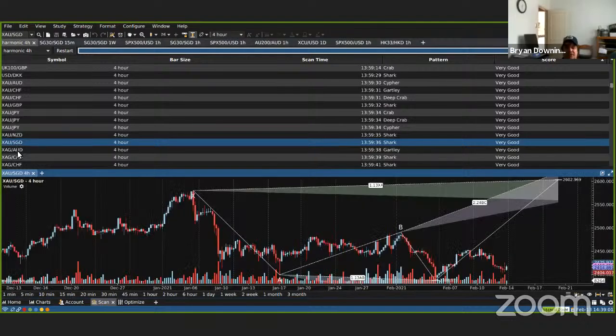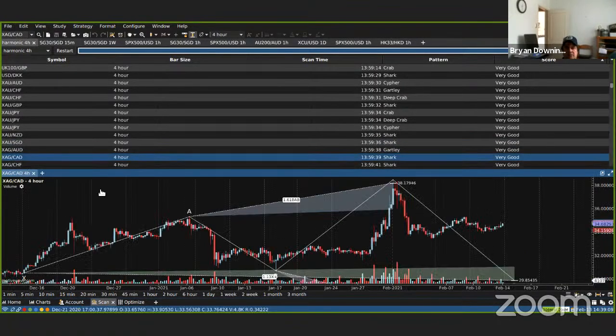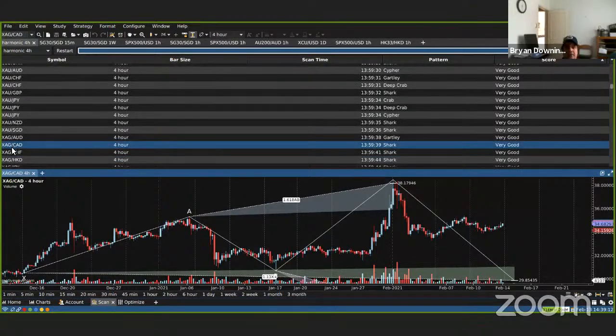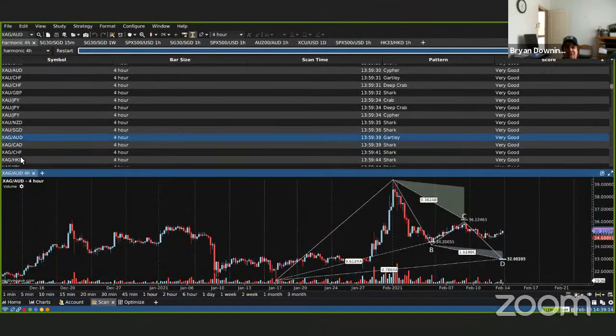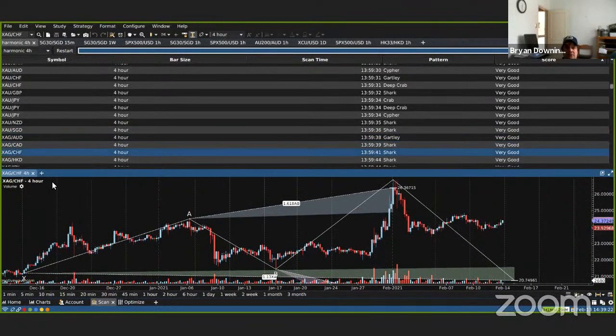More longs. Look at that. Long in gold in Singapore. Another short here on Australia. Same with the Canadian. Sorry, these are silver calls. So silver short call in Australia, Canada, all silver shorts in Swiss francs.